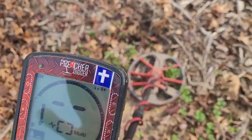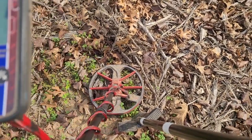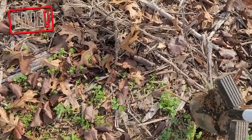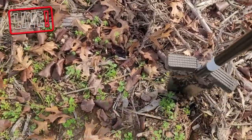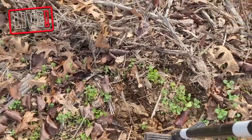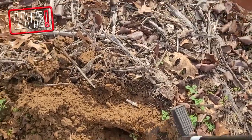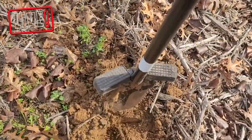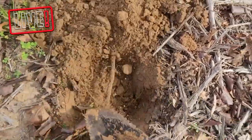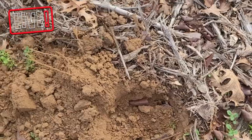I thought we'd try to live dig this and see what we can get. So let's get our mark. All right, let's see what we come up with. See if I can live dig in all these roots for you. A lot of mulch. But that's got that high pitch, like a coin would have, but it's jumpy. But some of them have been jumpy. Look at all these roots. That's what makes it so hard digging this stuff.